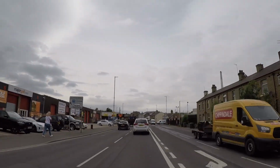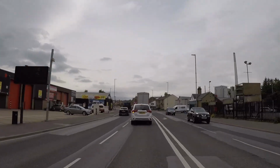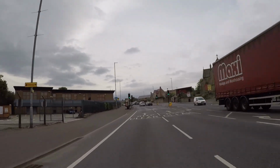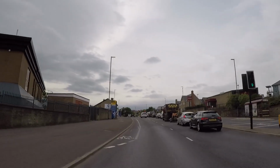Got it sometime last year. Can't quite remember when I got it now, but the joys of motoring, you know. Yes indeedy. Oh yes, it's all good fun.